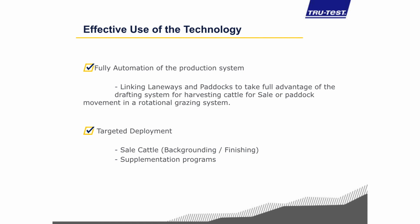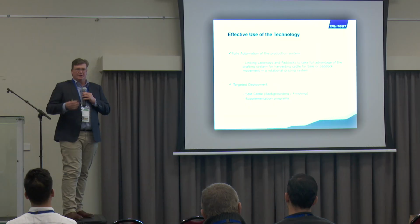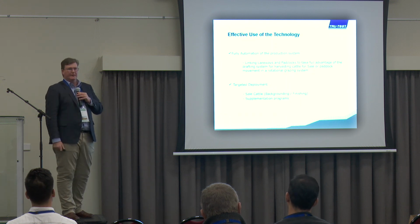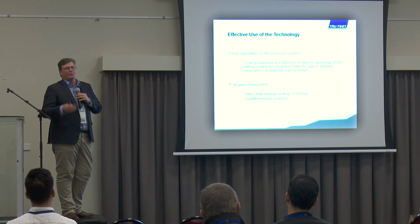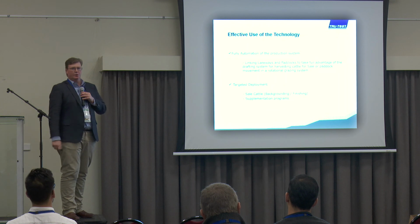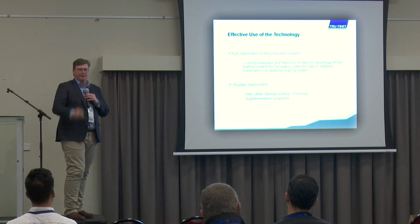But where we're seeing 80% of the deployment of this technology, at least in the north, is focused on targeting the sale cattle, just using walkover weighing to know when you should be going in and mustering those animals, that you've actually got animals at target weight, and also for validating supplementation programs. So monitoring what the supplement intake is and what that equals in growth, and producers being able to conduct that on their own property. That's where we're seeing the largest deployment of the technology in the north. Very corporate focused, over 5,000 head producers. So that's where we're focused at the present.